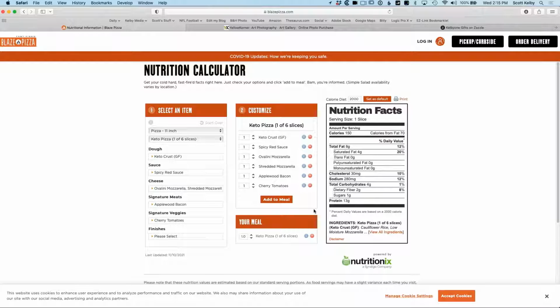But for a whole pizza? And it's delicious. It's absolutely delicious. It's not crappy. Now, the crust is made of cauliflower and rice and low-moisture mozzarella. It doesn't matter. Don't look at the ingredients. Just taste the pizza. Blaze Pizza. There's one near you, probably. If there isn't, there will be opening soon. We have a bunch of Blaze Pizzas opened up here in the Tampa Bay area.